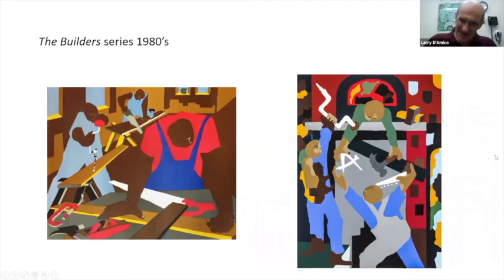So in the 80s, he did this whole series of builders. He was always fascinated by tools when he was a kid. He loved to look at them. He loved to play around with them. And if you're going to look for a Matisse influence, this is pretty Matisse.